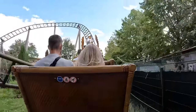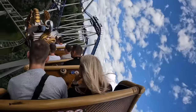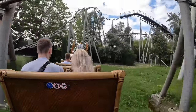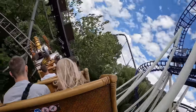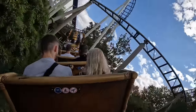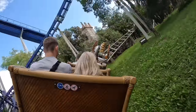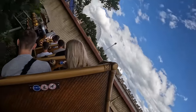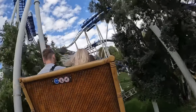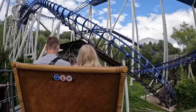Hey. Woo, love that overbank turn. Helix, helix, helix! Woo! That little hill takes you by surprise now. Always gets you. Hey! And into the brakes. Really fun little ride that is.